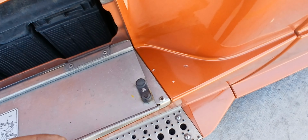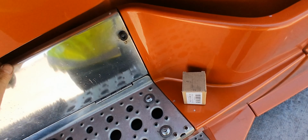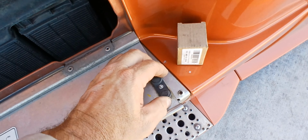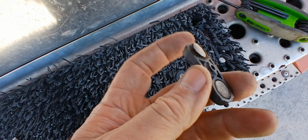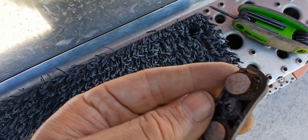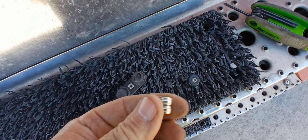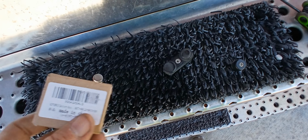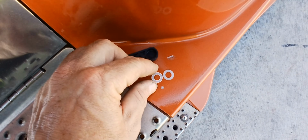So the main thing is getting an Allen wrench and unscrew it. Once you unscrew it loose enough, the nut itself is embedded in here and you can take it off. Once you take it off, you can see how corroded this is. It's all rusted. This is actually bent. But these are the new magnets. You can go to Amazon and buy this kit here for $35. Comes with new magnets and the little washers too.